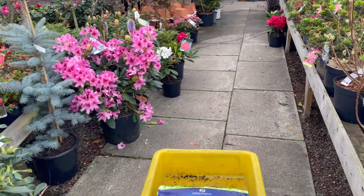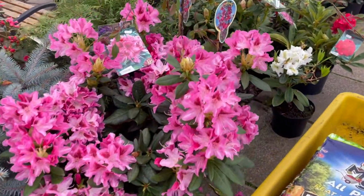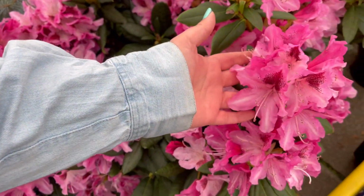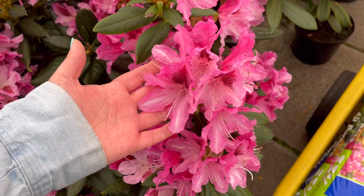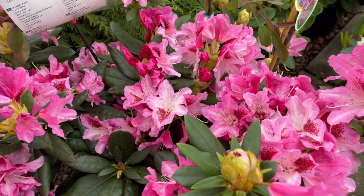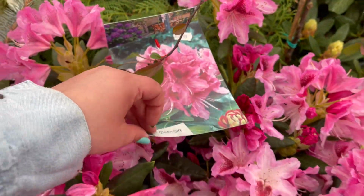Okay, so, oh my god, how insane is that? Look at how beautiful the colour is on this. I don't have any rhododendrons. I feel like they like acidic soil. This one is a Cosmopolitan and it's stunning.